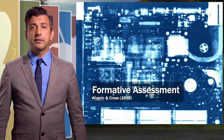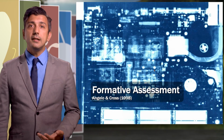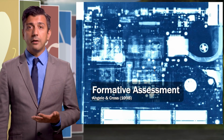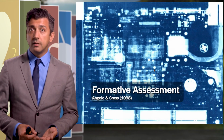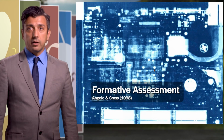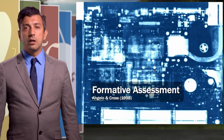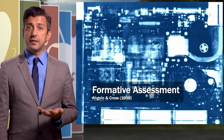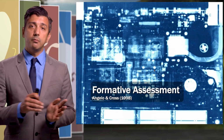The picture on the screen is an X-ray of a laptop. You can only see what's inside the laptop if you develop tools that will allow you to do that, whether it's an X-ray or a screwdriver, and then you can take it apart and put it back together. Similarly, if we are trying to do the same thing, reveal the learning so that we can target the feedback to get to the next stage, we are going to need tools that allow us to surface where the student is at, what stage of expertise they are, so that we can build them to the next stage.